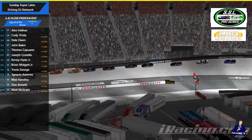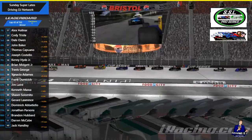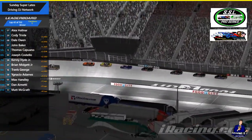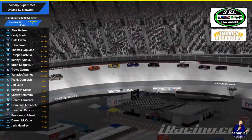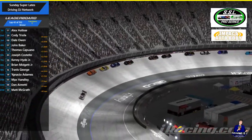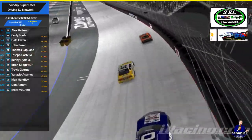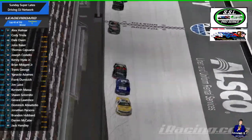Because they're going to get the 1 to go with our new leader, Alex Halinar. We'll see what kind of restarts he can put up. A lot of good action in this top 5. Kenny Hyde up there, he's got a good run going. Pace truck going to make that hard left turn. We'll see what Halinar does. And up to the top, little tire spin there for Halinar, but he's going to take it away.